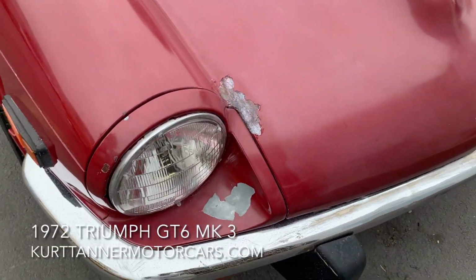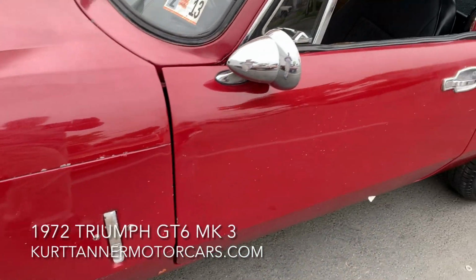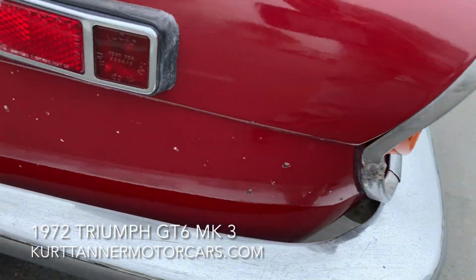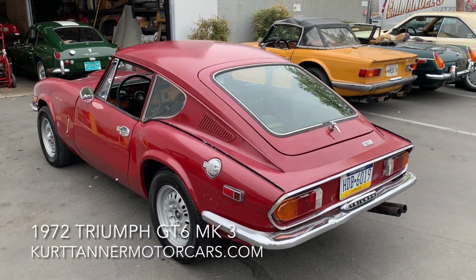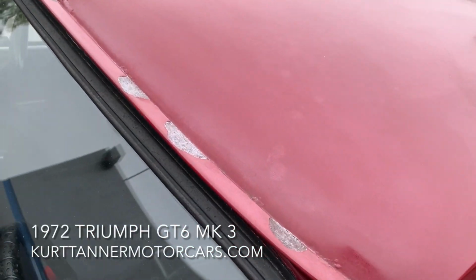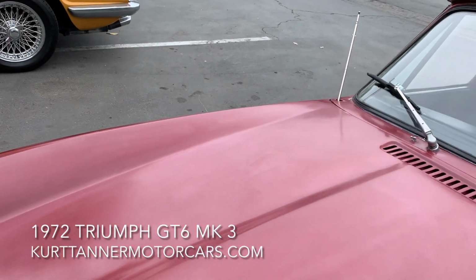So kind of older, chippy paint. You can see there chips, flakes, a couple of dings, scratches, just older paintwork here. A series of little chips along the back there. But pretty honest appearing car overall. Roof looks great, but you can see just chippy older paint. It's dulled off.